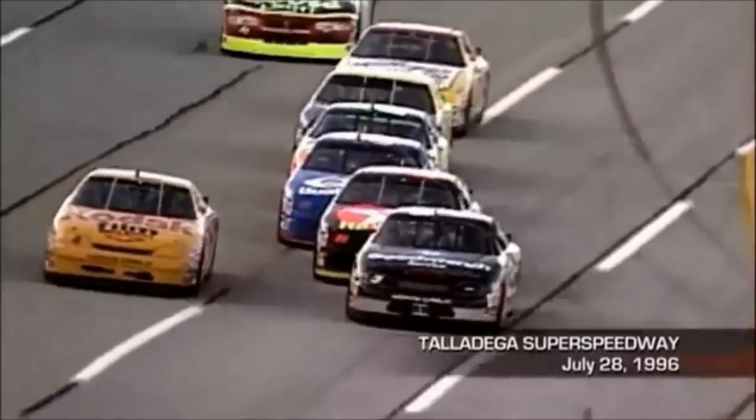Earnhardt on the inside and Sterling Marlin outside. And Ernie going with Earnhardt down on the inside. That's going to be big time trouble. Terrible crash. Front of the field all torn up. Earnhardt's number 3, as they came off turn 2. Pretty sure that the 4 car got into the back of the 22.